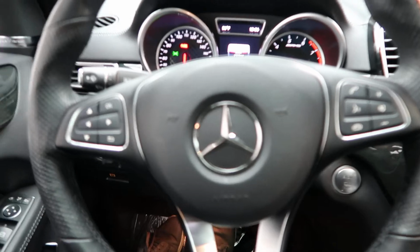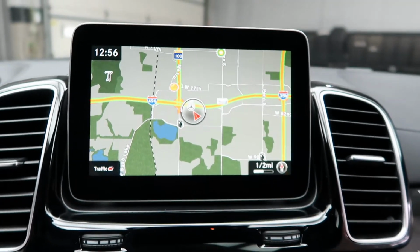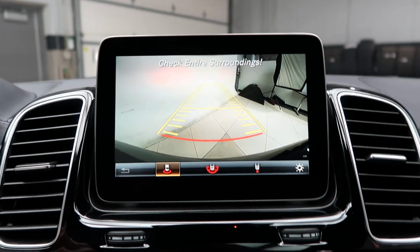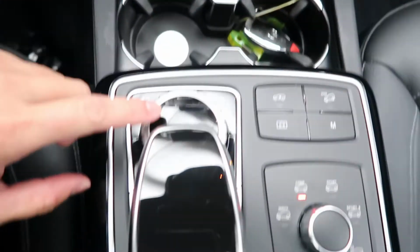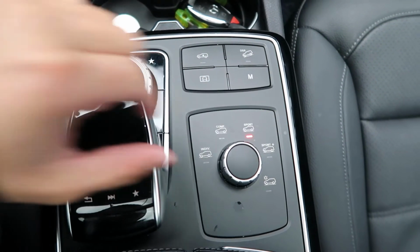Hopping in, we've got our steering wheel controls with Bluetooth capabilities, paddle shifters for extra performance, a push start ignition, navigation, rear view backup camera, hard keys for media display, heated seats, dual climate controls, touchpad and wheel for our infotainment center, dynamic selects for our different driving patterns.